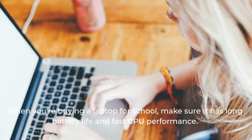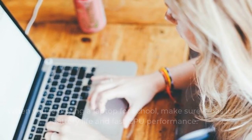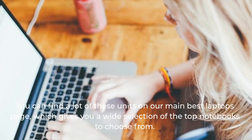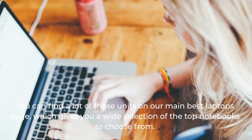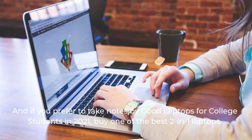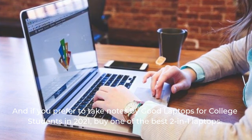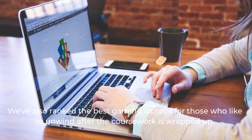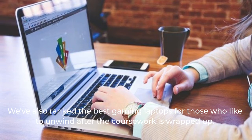When you're buying a laptop for school, make sure it has long battery life and fast CPU performance. You can find a lot of these units on our main Best Laptops page, which gives you a wide selection of the top notebooks to choose from. And if you prefer to take notes, buy one of the best 2-in-1 laptops. We've also ranked the best gaming laptops for those who like to unwind after the coursework is wrapped up.